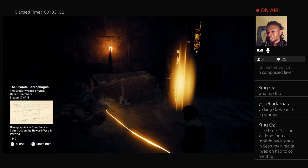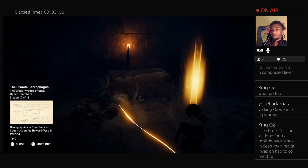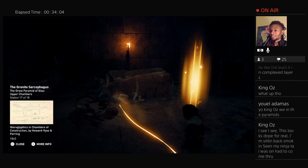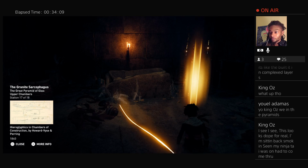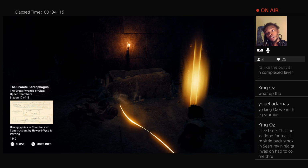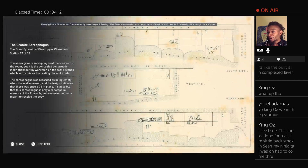At the west end of the room is the concealed construction inscriptions left by workmen on the roof's stones, which verify this as the resting place of Khufu. No, it doesn't verify that. It was recorded as being empty when it was discovered, and its design indicates that there was once a lid in place. It's possible that this sarcophagus is only a cenotaph in memory of the pharaoh. A cenotaph in memory of the pharaoh. To receive the body.